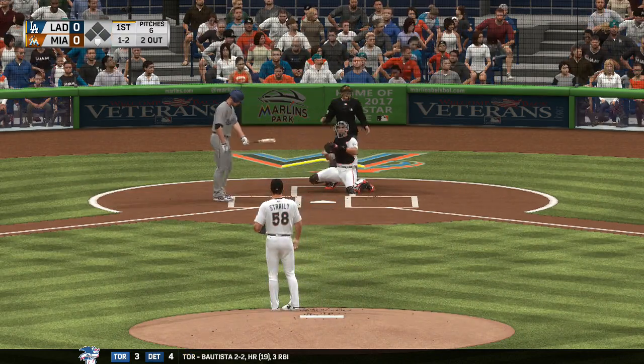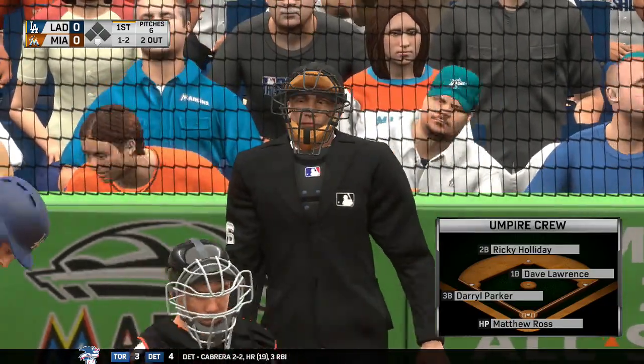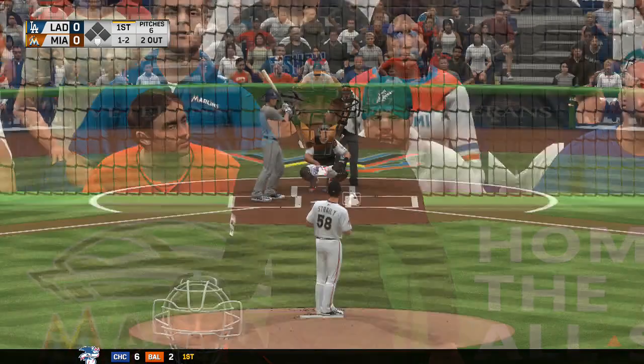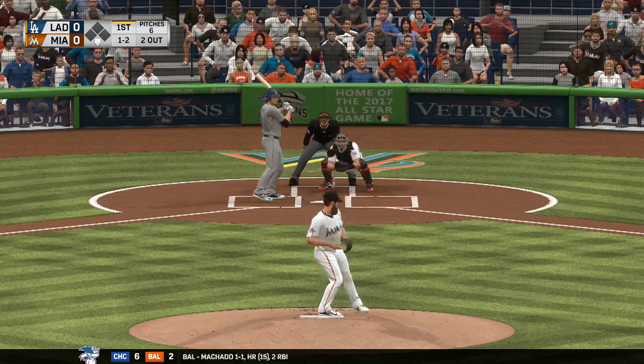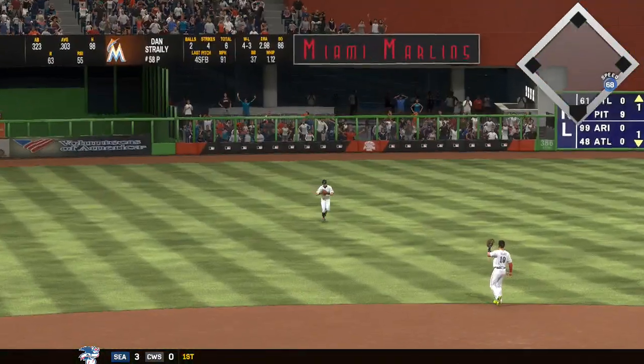It's 1-2. And set up working the plate is Matthew Ross, as you see the rest of the umpiring crew there. You talk about a pitcher's umpire. If you're working both sides of the plate, you have a tendency to be pretty effective with Matthew Ross back there. Look, there's no doubt he's a pitcher's umpire. If I was pitching in this game, I'm sending him a taxi, making sure he gets there safe.